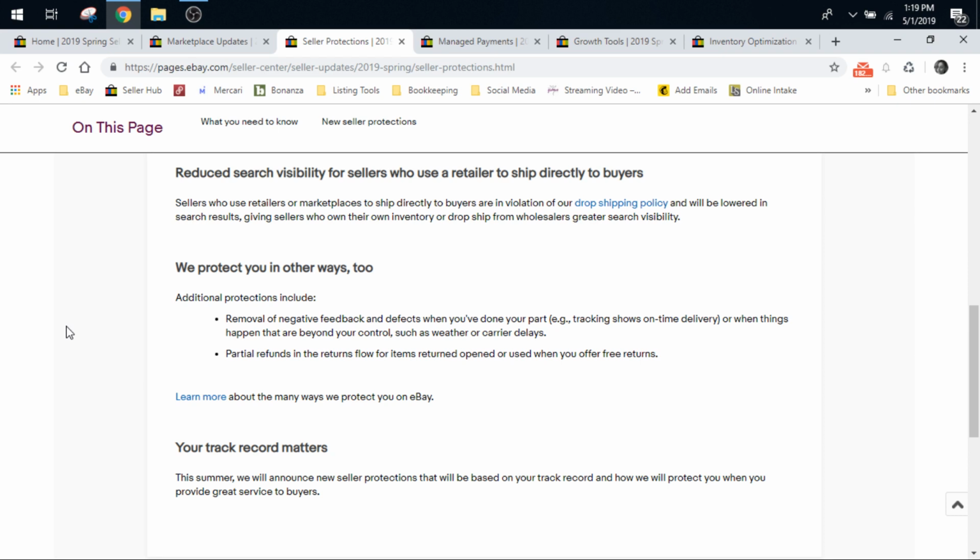And eBay is cracking down on this. They don't want people to be drop shipping. So you're going to have your search visibility reduced if this is something that you're doing. If you want to sell something, either order it and have it delivered to your house, have it in your physical possession, take the photos and list it, or go out and retail arbitrage in the community.